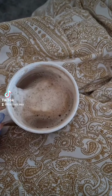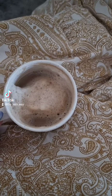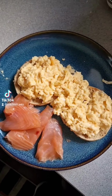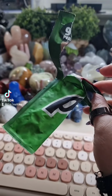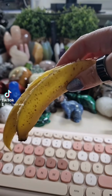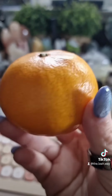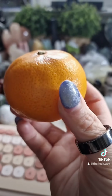What I eat in a day, day 9 on Mounjaro. So I had my collagen coffee, as I always do, first thing in the morning, and then I had scrambled eggs on protein bagels with smoked salmon. Delicious. I wasn't hungry, so I ended up just having some fridge raiders, a pepperami, a banana and a satsuma for lunch. I know I said I wasn't hungry, but I needed to get something in me, so I just had those little bits.